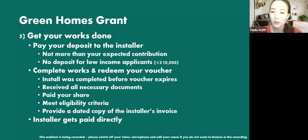So you complete your works after you've confirmed that your work has been done to a high standard, after you confirmed that it was done before the voucher expires. You need to have received all of the documents that are linked to your installation. So if you've got a renewable energy installation, you need to receive the documents that show that that installation is certified before you can ask to redeem the voucher.